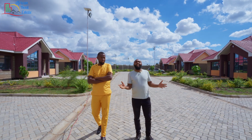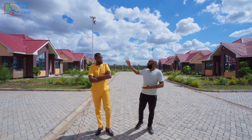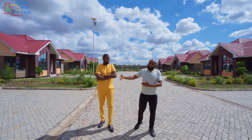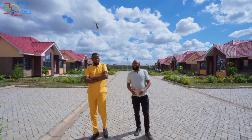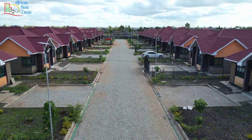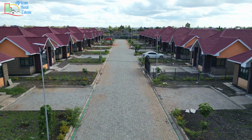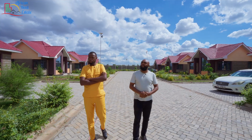These houses are located not very far away. Actually, it is only 1 kilometer from the tarmac. After the tarmac, you just get in about 1 kilometer, and you are already in Avana 1 estate. This estate already people have come and they have settled. You can see cars parked in people's parkings because we provide 2 parking slots for each house.